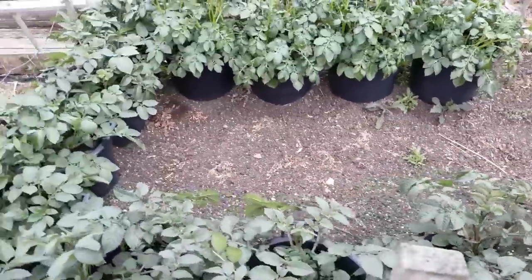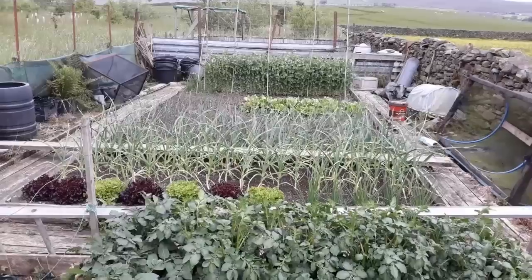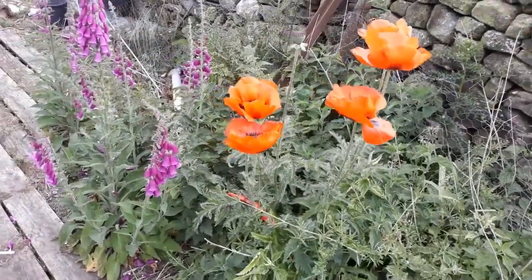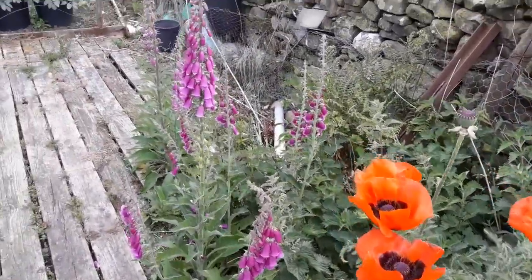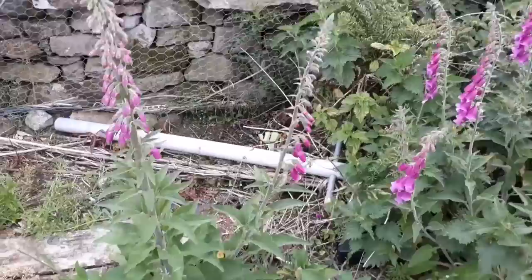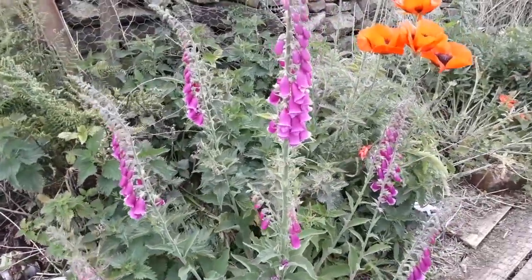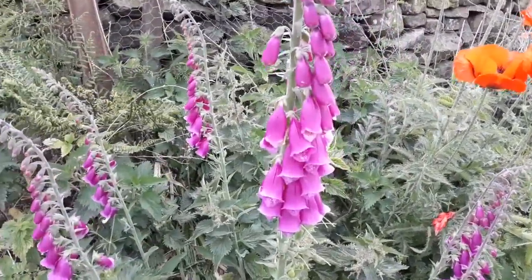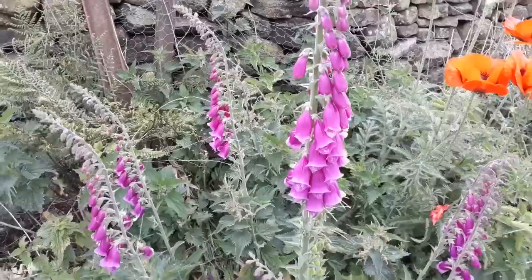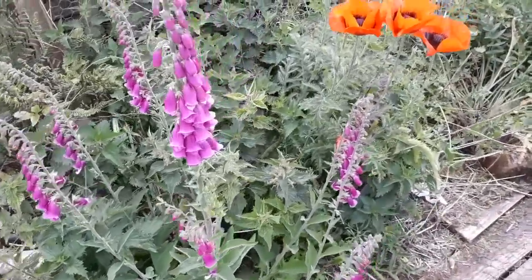Wind's getting up, so I'll just give you a quick overlook of that bed, which I'm pretty pleased with so far. I do have quite a few weeds and stuff, but I do leave a few that I recognise, like these foxgloves. I think they look fantastic. Some of these are growing in amongst my decking stuff. But they are lovely, absolutely beautiful, and they attract loads of bumblebees. There's none about today because the wind's getting up, but they do look nice. So not all weeds are bad.